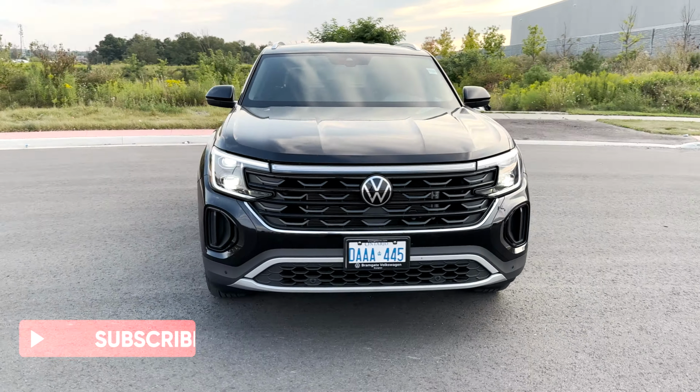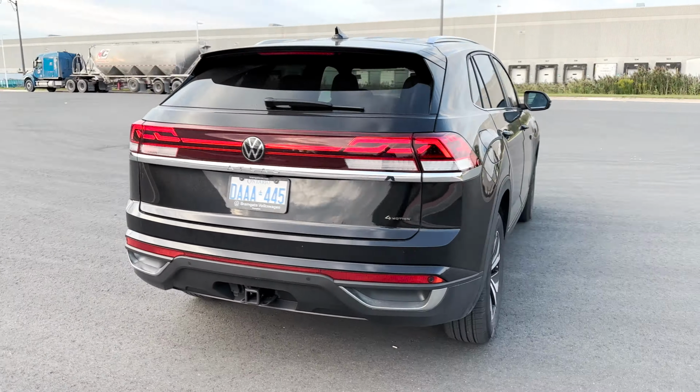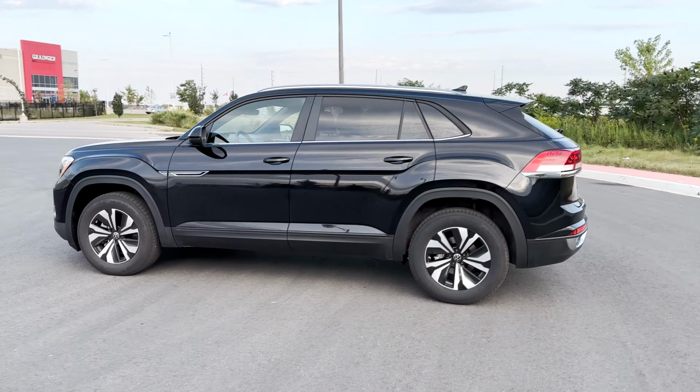Well, that does it for the review on this refreshed 2024 Volkswagen Atlas Cross Sport Comfortline. Let me know what you think of this. Do you love it or do you hate it?